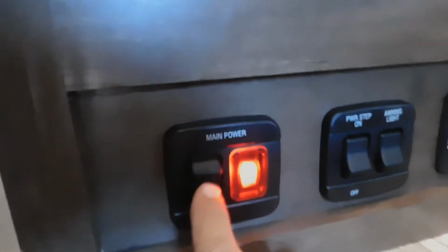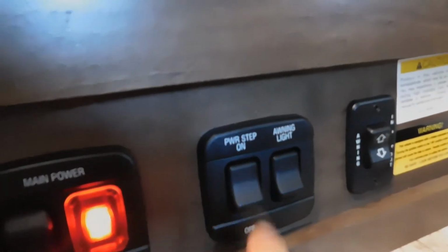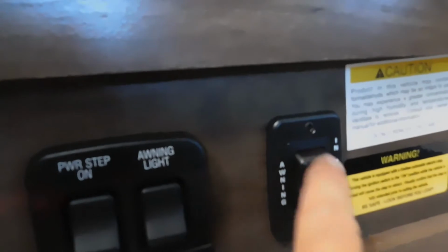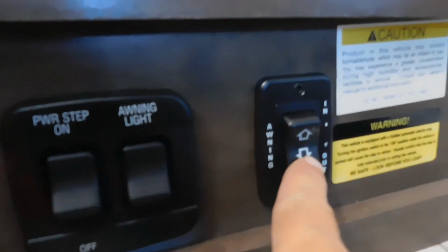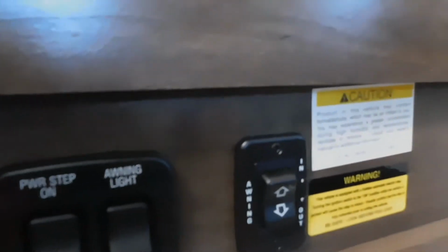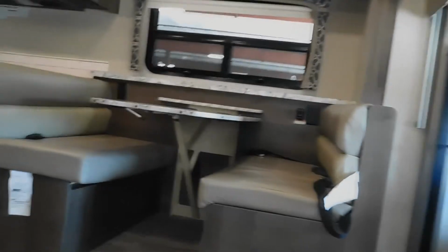To the left here is a switch to turn on and off your main power. There's a power step, your awning light, and your awning in and out. Remember, when running your awning out, you want to run it out until the flap falls down to 90 degrees. Once it does, you know your awning's out far enough. All right, step up into your unit.